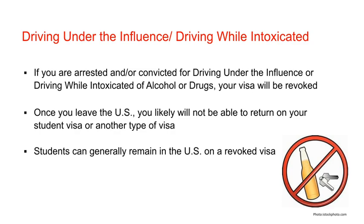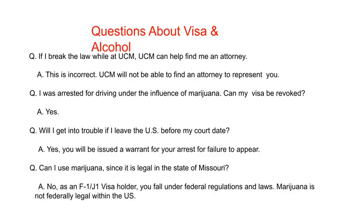Questions about visa and alcohol. If I break the law while at UCM, UCM can help me find an attorney. This is incorrect. UCM will not be able to find an attorney to represent you. Question: I was arrested for driving under the influence of marijuana. Can my visa be revoked? Yes. Will I get into trouble if I leave the U.S. before my court date? Yes. You will be issued a warrant for your arrest for failure to appear.